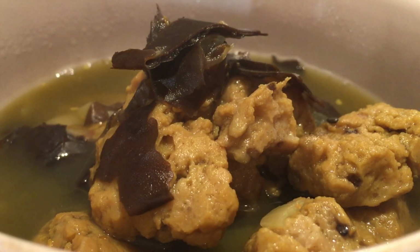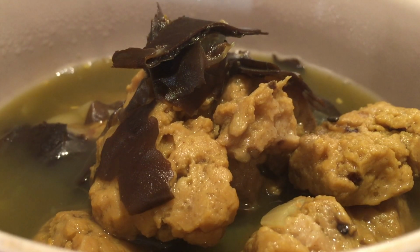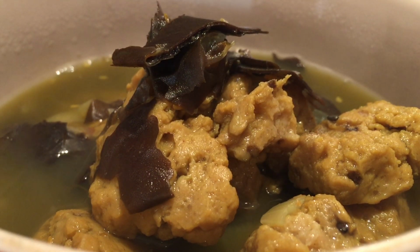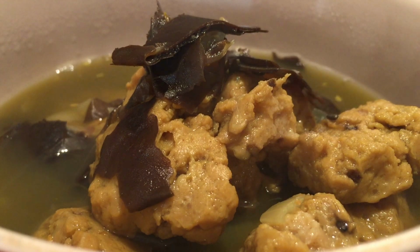If I had to take a shot at it, which I do, I'd say we have ourselves a kelp-based broth topped with vital wheat gluten. But I believe the proper term would be seitan in a dashi broth.